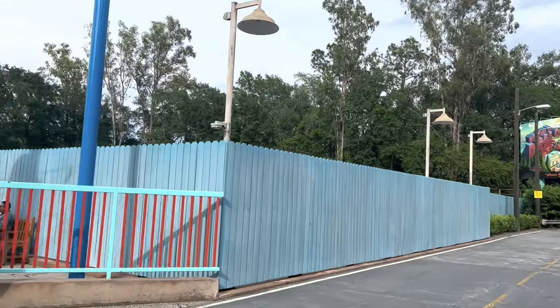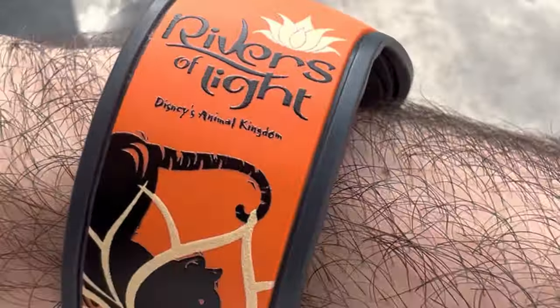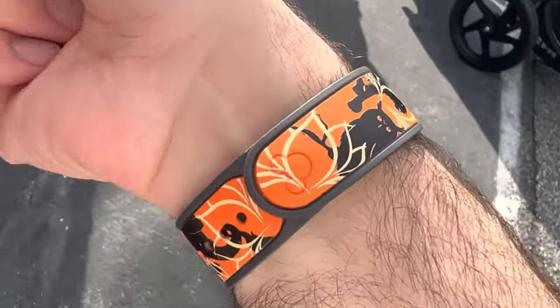Rest in peace, Primeval World. You will be missed. I'm wearing my Rivers of Light MagicBand today. Miss her so much. Best show ever. I'm gonna do this in the back.